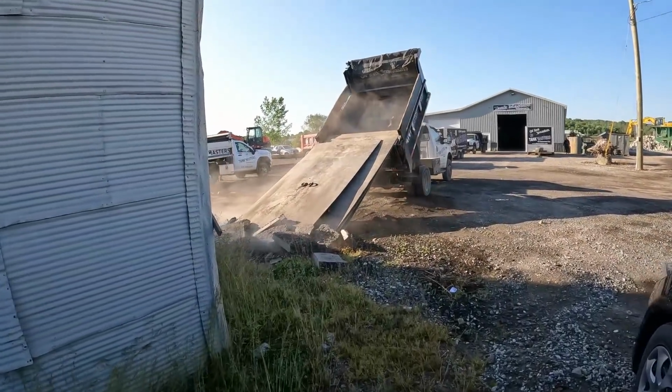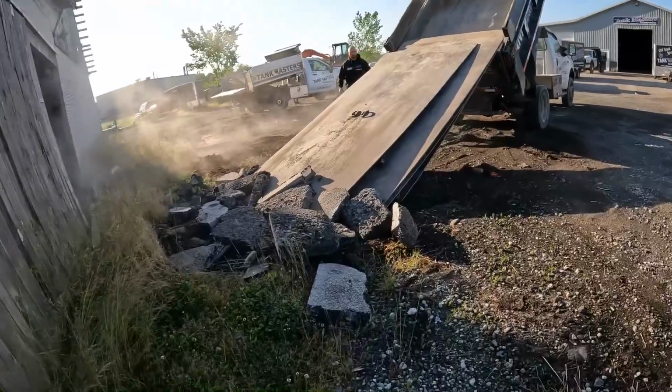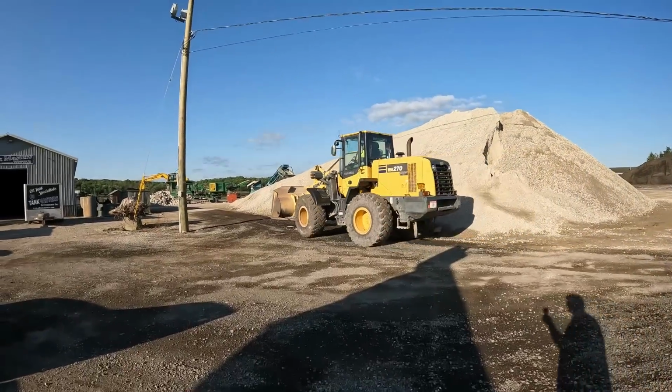And that is how we start our day, with metal and asphalt, like real men. And $200,000 front end loaders. Can you feel the testosterone?